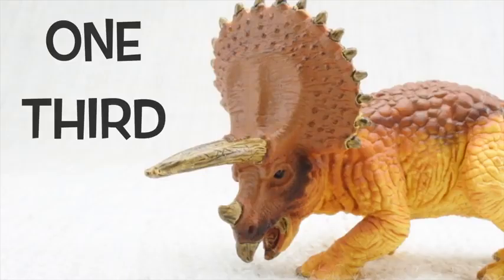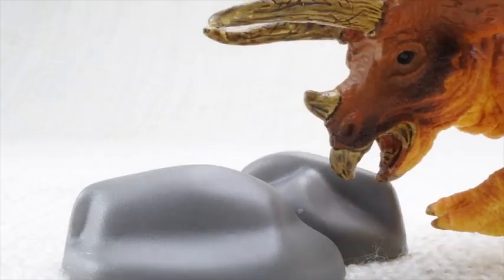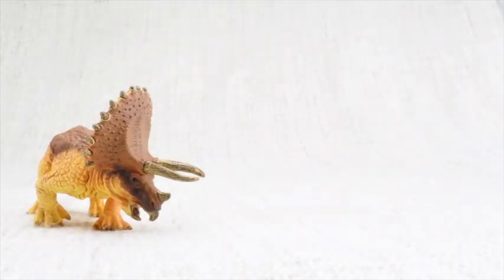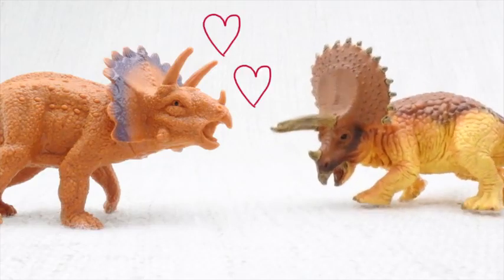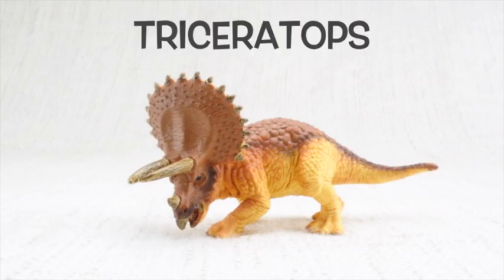It had a very big head and it ate lots of veggies but used rocks in its belly to chew them instead of teeth. Triceratops used its horns and frill to defend itself and also to attract other Triceratops. We hope you enjoyed learning about the fascinating Triceratops.